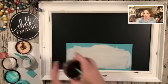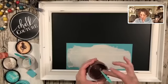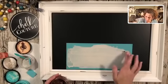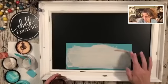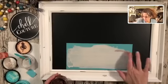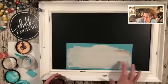Okay, now let's get some of my bark again, because I kind of want to go on the hood, right? Again, I don't want to do a lot.